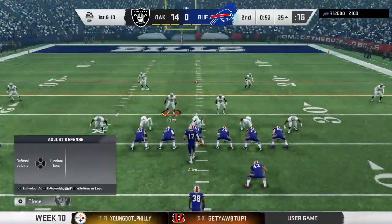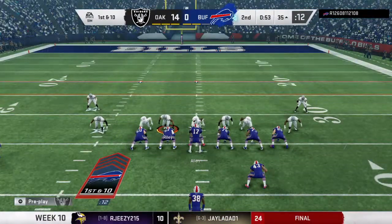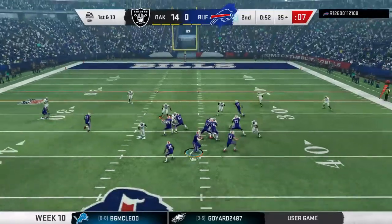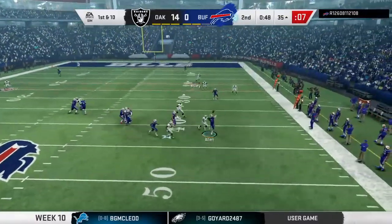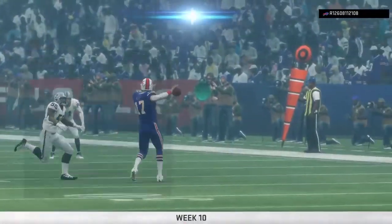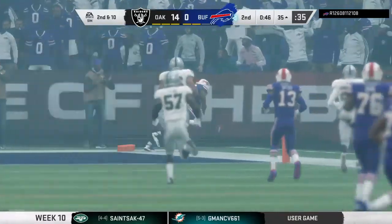Ball up to the 35 now as they come up on 1st and 10. 5 wide. Now this time, Allen will throw. Escaping the pressure right. He'll take a shot for Davis to the end zone and nearly picked it off. He had a chance to come down with that in the end zone, but it'll wind up just being incomplete.